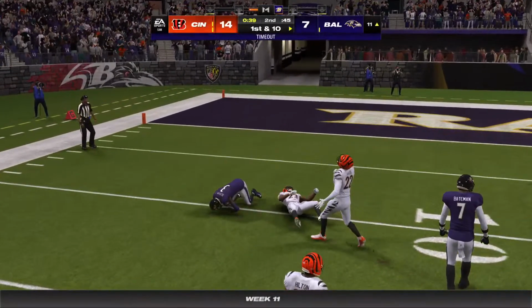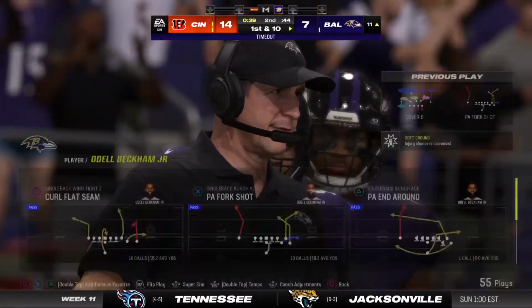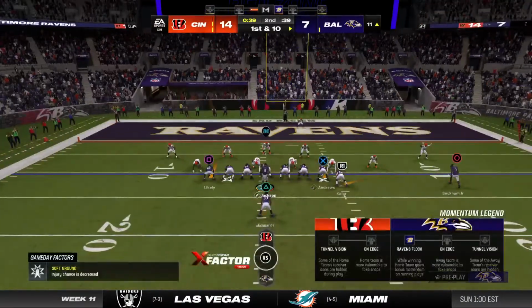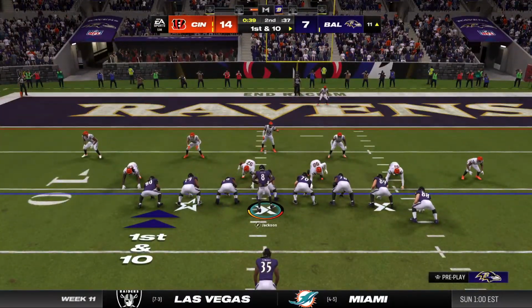This is caught inside the 15. The Ravens going to use the second of their timeouts as they stop it here with just under 40 ticks to go in this first half.